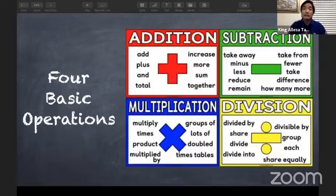So bilang isang guro, ang unang-una kong iisipin ay ano ba ang alam na ng mga estudyante ko? So dapat mag-check tayo ng prior knowledge. Kung ito ay pa-start pa lang naman ng school year, check natin yung background ng mga bata. Ano na ba yung nalaman o natutunan nila pagdating sa 4 basic operations? Kasi kahit anong gawin natin, gagamitin natin itong 4 basic operations na ito.